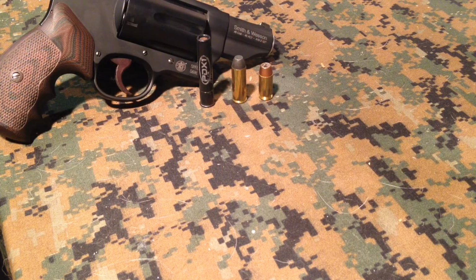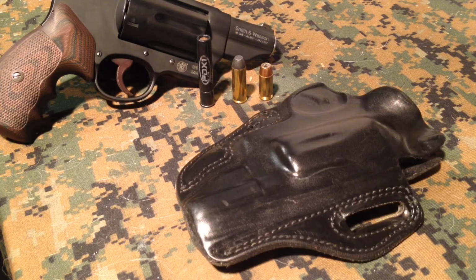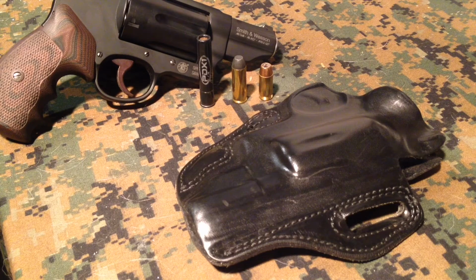Alright, so touching back upon the aforementioned outside-the-waistband carry for this guy, I always carry it in the DeSantis 002V1, more specifically. This is the outside-the-waistband holster. It has the belt holes on either side, so it rides with somewhat of a cant, and it keeps great tension on the firearm while holstered.